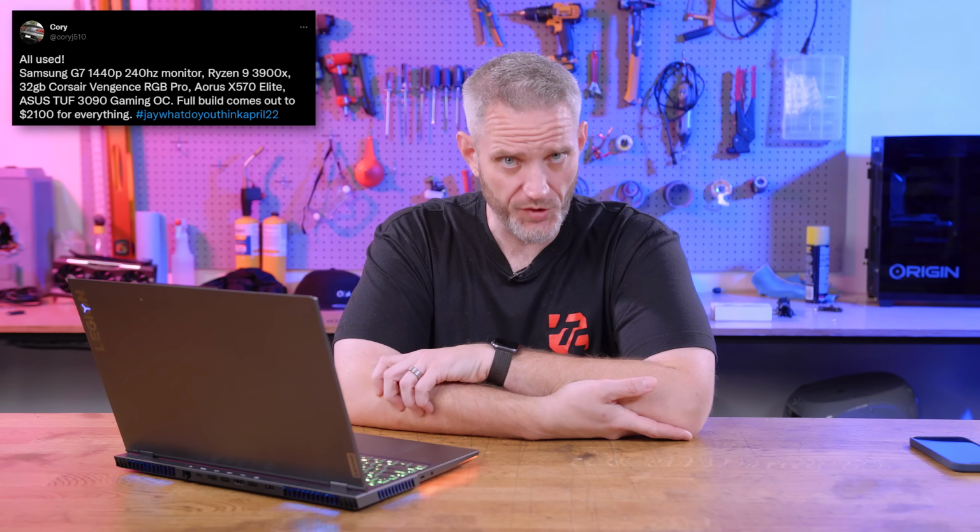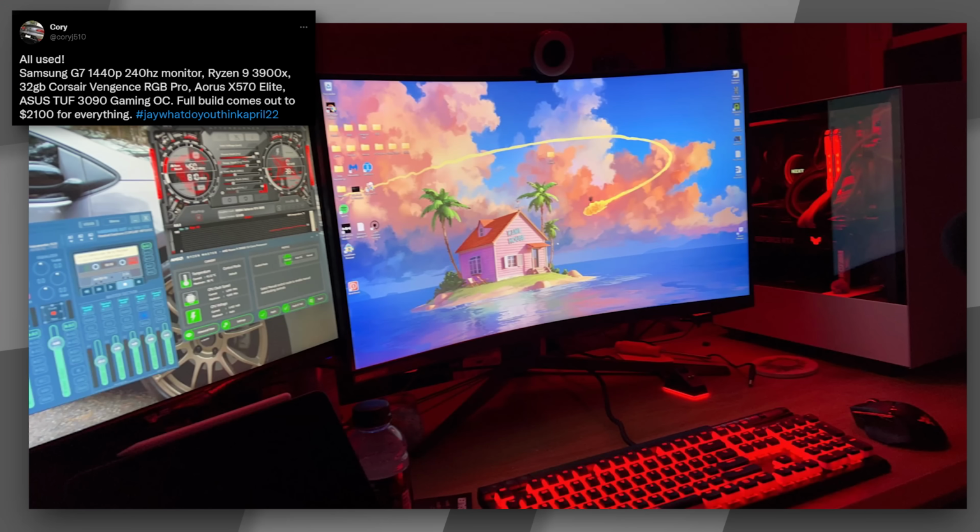So Corey, or Corey J510 says, all used. A Samsung G7 1440p 240 Hz monitor, a Ryzen 9 3900X, 32 gigabytes of Corsair Vengeance RGB Pro, an Aorus X570 Elite, an Asus TUF 3090 Gaming OC, and the full build comes out to $2,100 for everything.